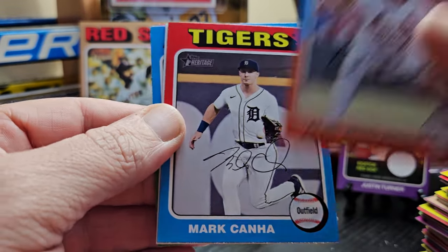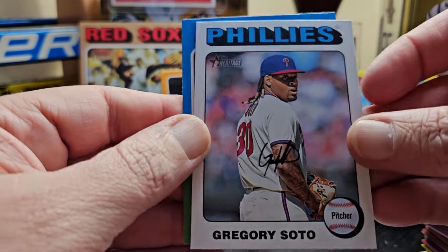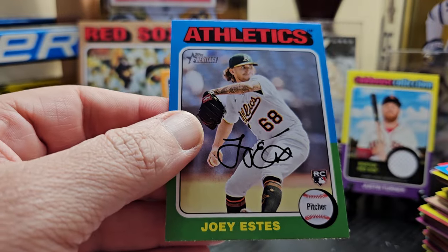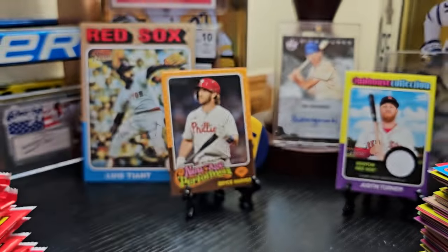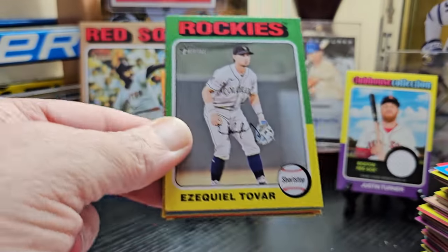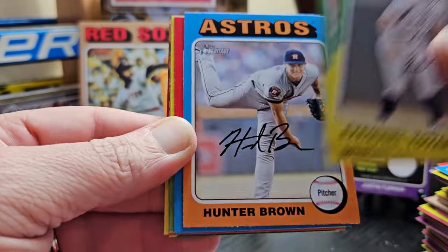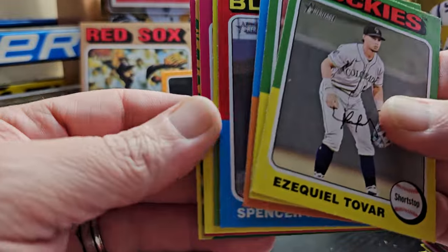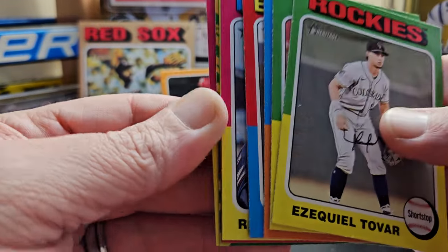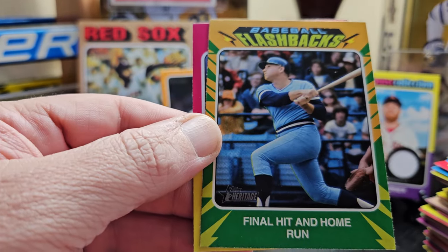Alec Burleson pulled his auto twice last year out of Big League. These white are 1-12. White border. Gregory Soto. So that's a short print of sorts. We'll put that on the list, or in the shorties pile. Ezekiel Tovar, Spencer Torkelson, Hunter Brown. Yeah, gonna see Torkelson tonight against the Pirates. Starts pretty soon. Wanted to get this rip done so I could check out the game.